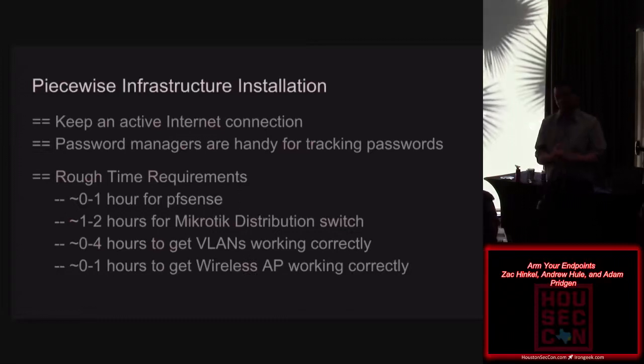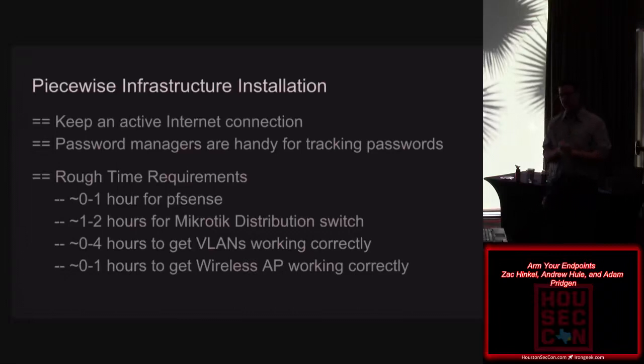The rough time requirement for installing and deploying pfSense is about an hour. It's quick and easy, and the modifications you have to do to pfSense are minimal. I think the most challenging part about dealing with pfSense is the web interface and realizing that certain menus aren't in the places where you would think they were.